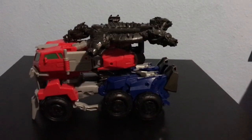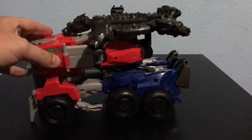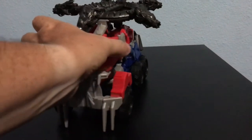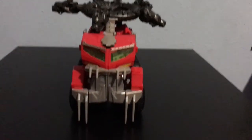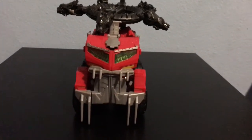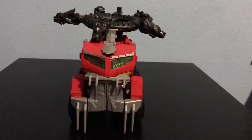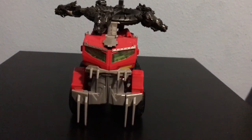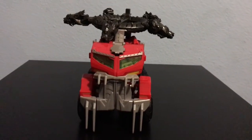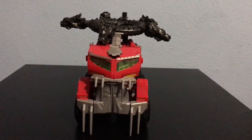And this is the vehicle form. I have to say, in my history with Transformers, this has got to be one of the more difficult transformations for a toy line, especially one that's oriented for little kids. This took me some time. There's a lot of snaps that keep things together. The engineering of this toy is not the worst.